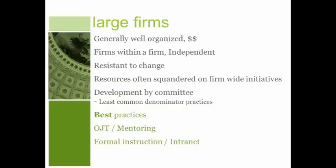Large firms are usually pretty well organized and have some money, but they can have firms within firms, and there can be a lot of independence, incredibly resistant to change, easy to spend your money and go nowhere. Development by committee gets the worst practices or least common denominator practices. Not, in my opinion, a good way to do it. We're looking for best practices, not just standard practices. Again, on-the-job training and mentoring work, and there are other ways to distribute within.